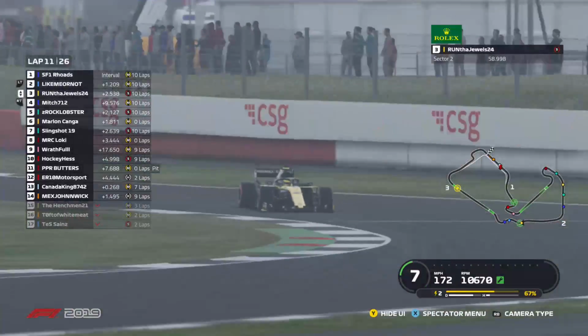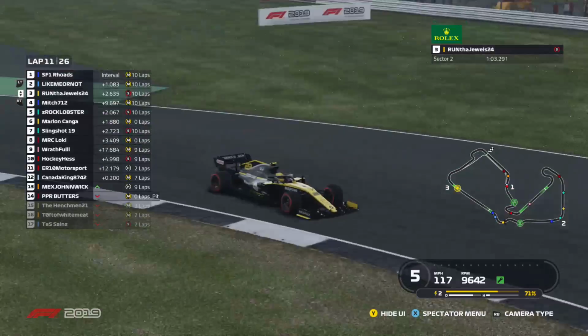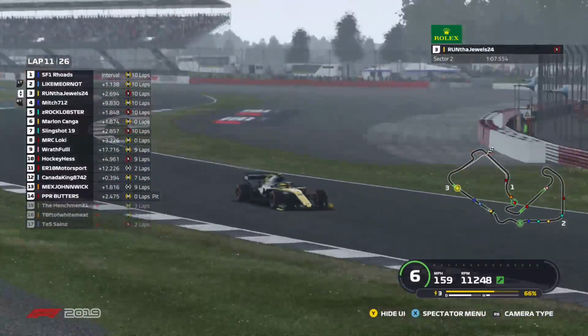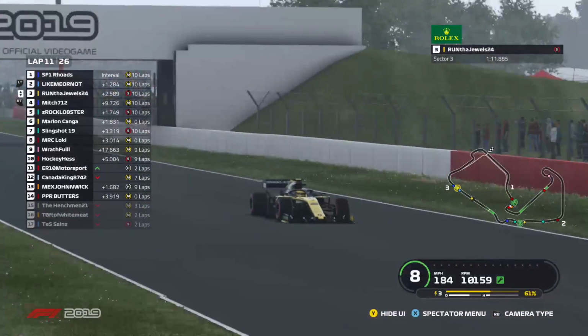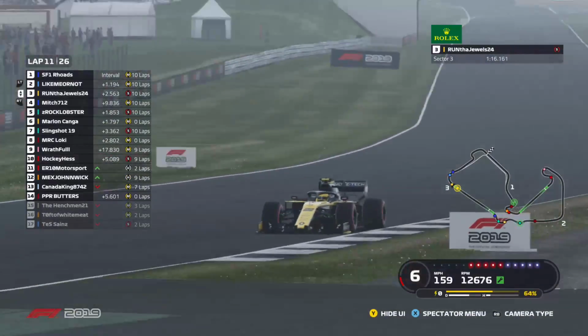It looks like we have Rock Lobster and Slingshot. Those 2 have also decided to stay out on softs. Try to stretch them out. ER10, he's on those hards. He's trying to make them last as much as he can.